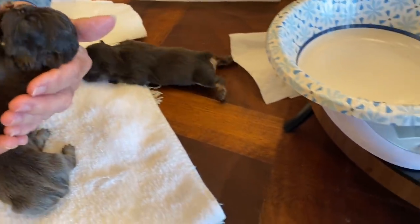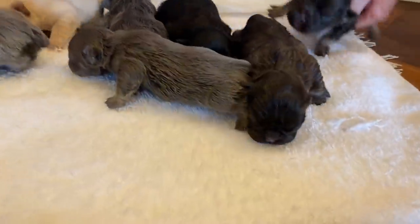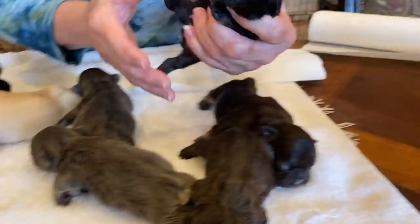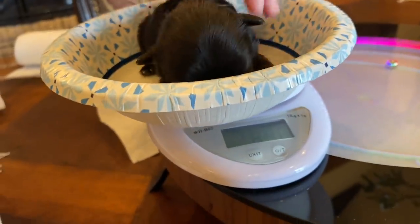Go ahead, stick her on there real quick. You already weighed her. What did she weigh? Eight something? She was little, almost eight, right. This is the other little one. She's a little girl, pretty too. She's black, isn't she? Yeah. Trying to keep them clean is another thing.